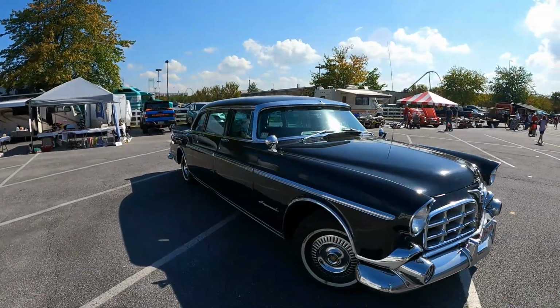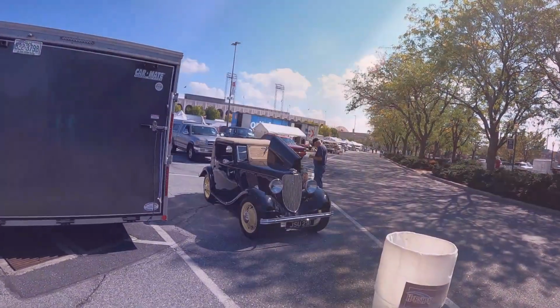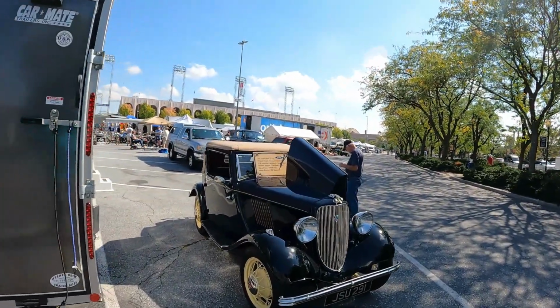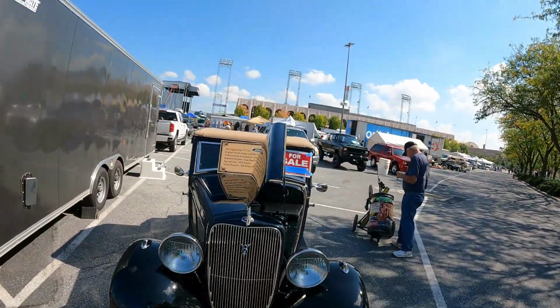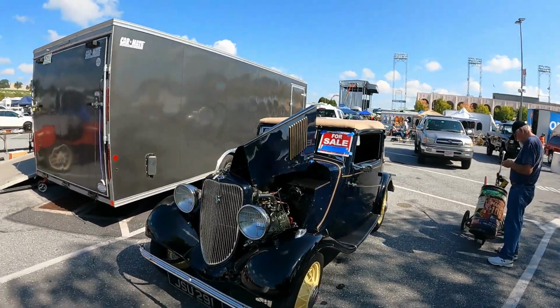Buick. 1933 Buick Model 50. Less than 59.9. That rear rumble seat.